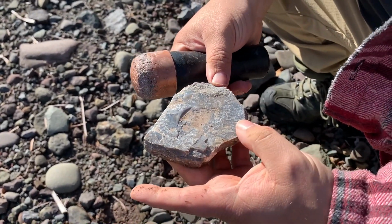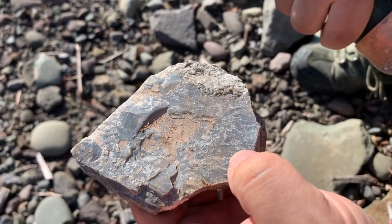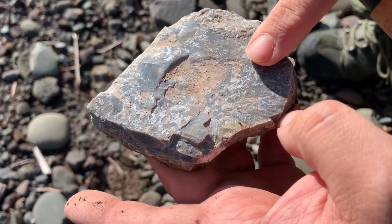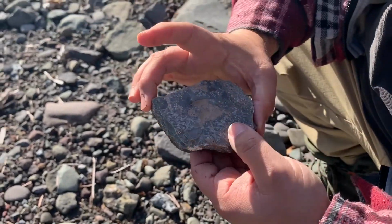It's got a little bit of limestone in it. The flint starts right here. You can see the line of where it starts. That's all limestone. So this would make a good knife, actually. That's a decent size.